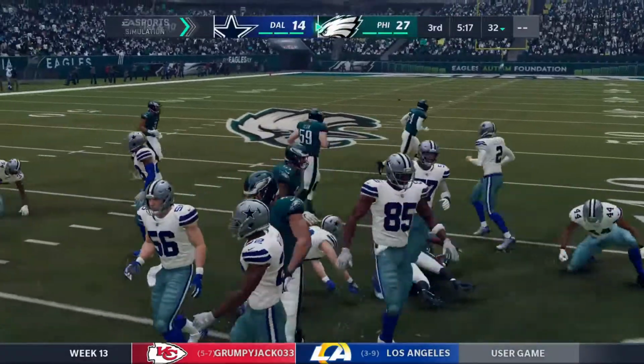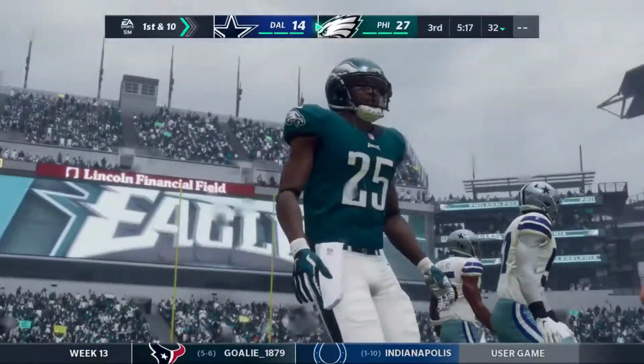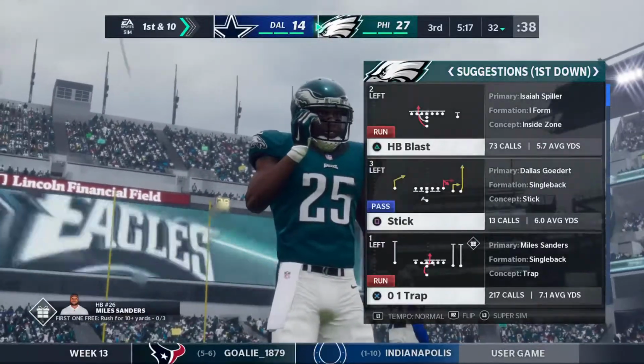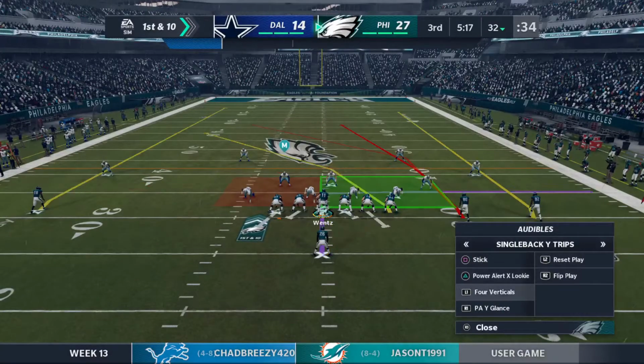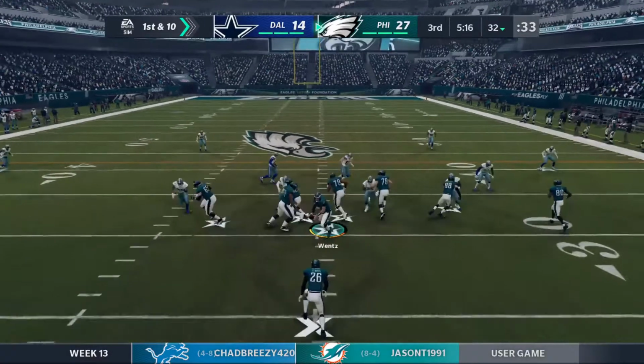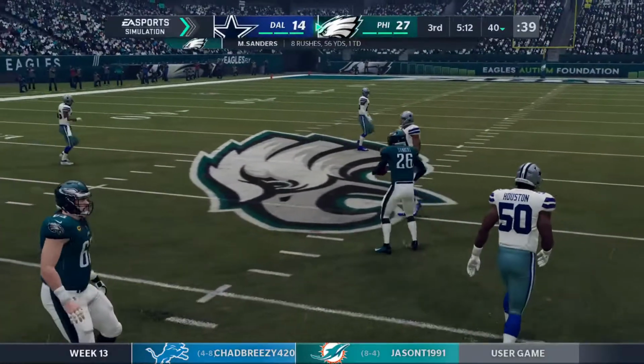The lane opens here. He's past the 30. Take over first and 10 at their own 32-yard line. The Eagles offense set to begin their next drive. And last time, not only the turnover, but that turned into 6 points. They got to make up for that here.